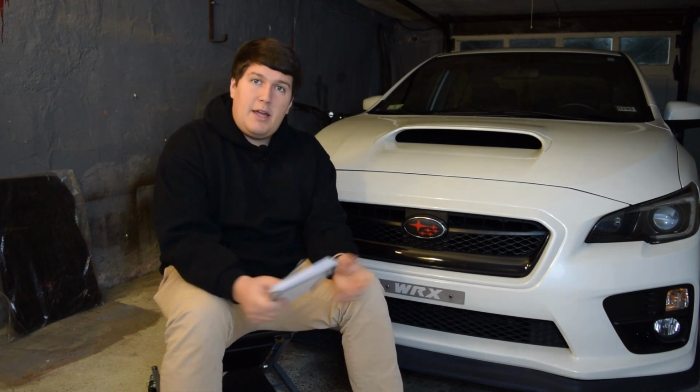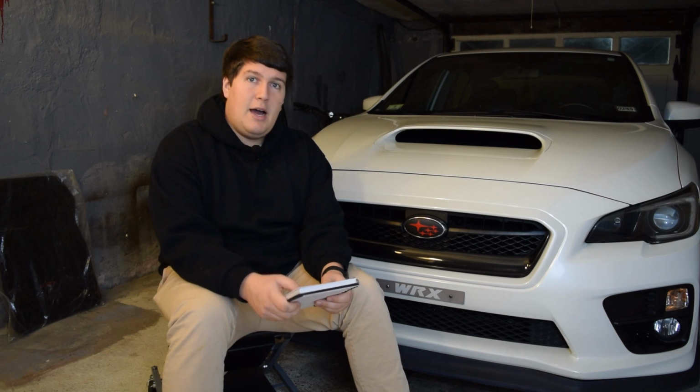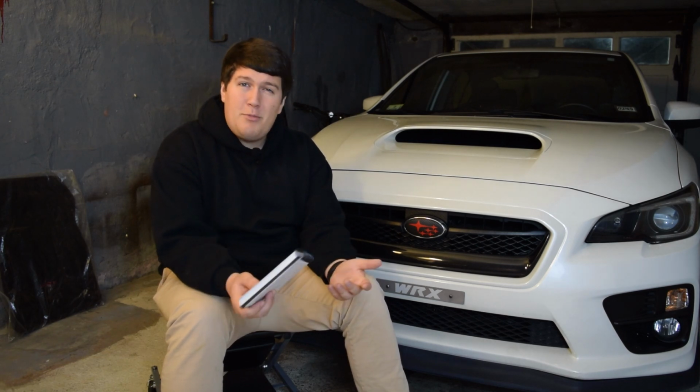So less money. Both are going to be fairly dedicated installs. You need a lift, you need to be under the car, you need certain tools. I do recommend having a shop do it so they're liable for anything that breaks.